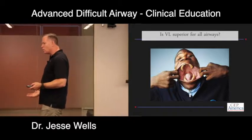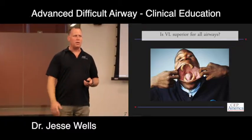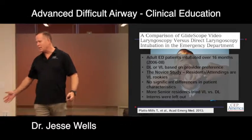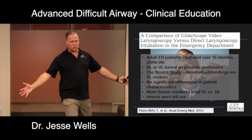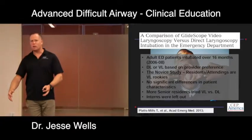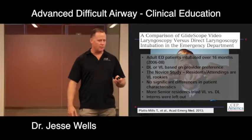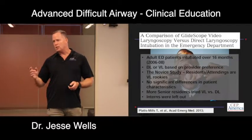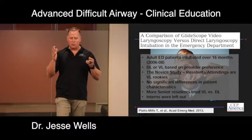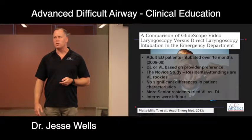Okay, so this is the real question. So what about every patient? Every patient that comes through the door, should our first attempt be with video laryngoscopy? And this is the novice versus the expert study. So the novice study, GlideScope showed up in this academic ED, and they brought all these GlideScopes in, and they had some coffee set up, and then they had some mannequins, and everyone could spend 30 minutes playing with the mannequins and using the GlideScope, and then they started the study. Okay, so interns were excluded, so it was second and third year residents and attendings were in the study, and they had their option to choose, but it ended up being pretty well matched between the two.